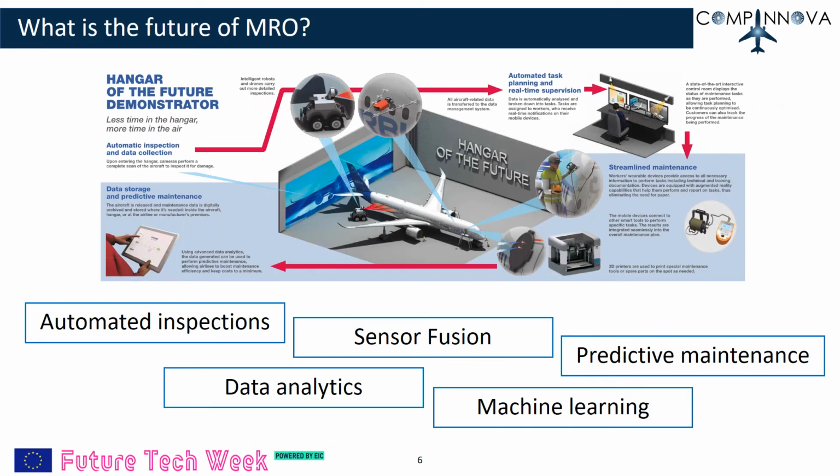In this context, what is the future of MRO? For instance, this is an interesting concept proposed by Airbus, which is the hangar of the future demonstrator. This entails data storage, predictive maintenance, but also automated inspection and data collection using UAVs and autonomous robots. CompInnova is about making this become a reality, making robots and new technologies to collect data integrated in a much more complex system that is the hangar of the future.